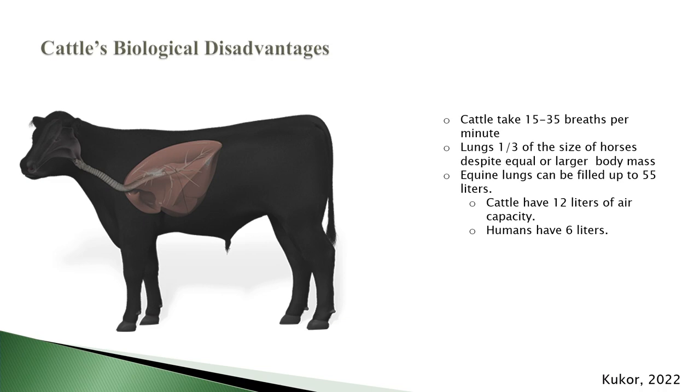All right, so let's talk about beef cattle for a minute. Beef cattle have a distinct biological disadvantage when it comes to their cardiopulmonary system if we compare them to other livestock species. Particularly if we think about the size of a beef animal, the next best comparison is going to be the horse. They're about similar size. Beef cattle might be a little bit bigger, horses might be, depending on the breeds and everything else that goes along with it.